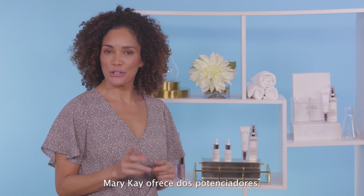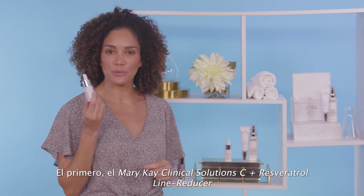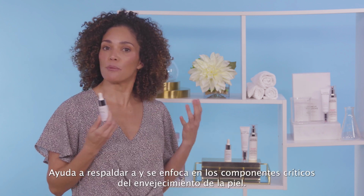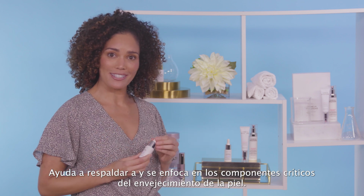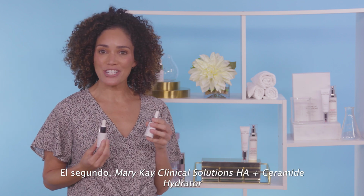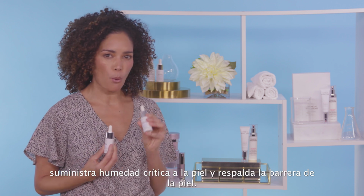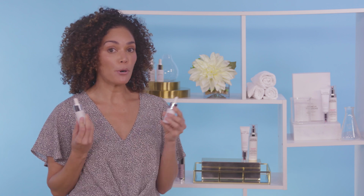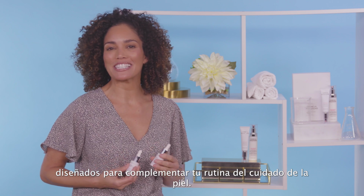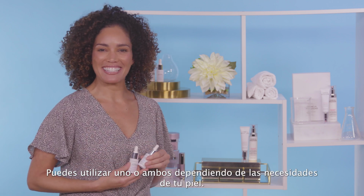Serums take a broader, multi-benefit approach. Mary Kay offers two boosters. The first, Mary Kay Clinical Solutions C+ Resveratrol Line Reducer, is a serious solution for lines and wrinkles. It helps support and target critical components of skin aging. The second, Mary Kay Clinical Solutions HA+ Ceramide Hydrator, delivers critical moisture to the skin and supports the skin's barrier. Both contain highly potent, concentrated ingredients designed to complement your existing skincare routine. You can use one or both depending on your skin's needs.